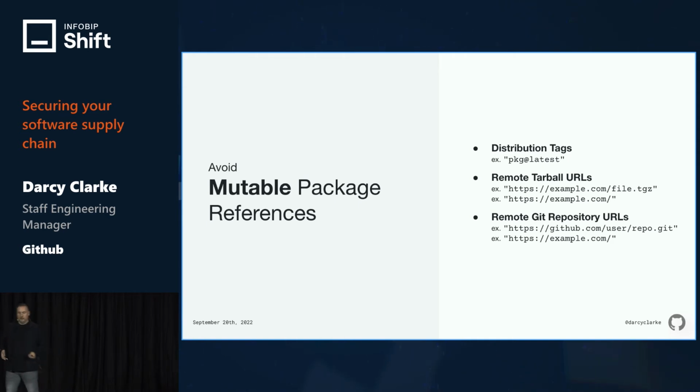So when we talk about mutability, what are some of the ways in which it creeps in? As I said, remote references, or package specs as we call them, are a huge problem here. So distribution tags that you reference can be changed and are a mutable reference to a package, as well as remote tarball URLs and Git repositories. So you may have a dependency within your stack today that has either a direct or a transitive dependency that is living on a third-party host. And you don't even know that you just installed software from my own personal website or somebody else's personal website, or a place that isn't really a trusted host. And so we're trying to work on elevating this problem by giving users more information, and I'll show what that looks like here in a second.